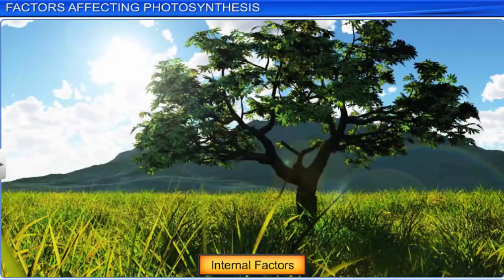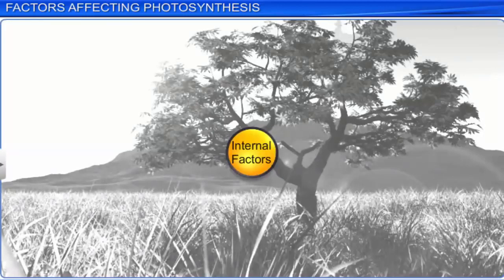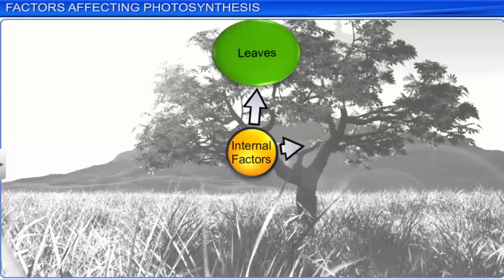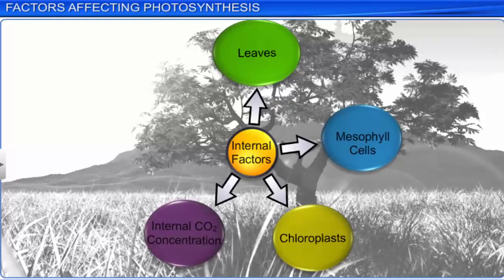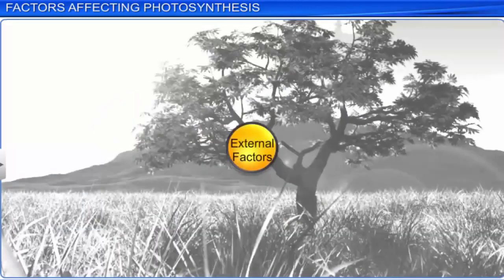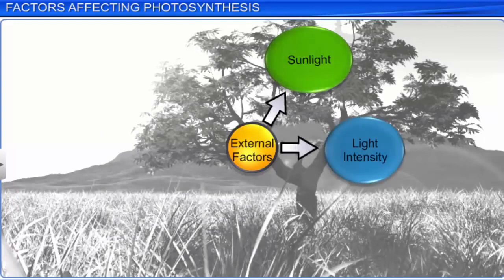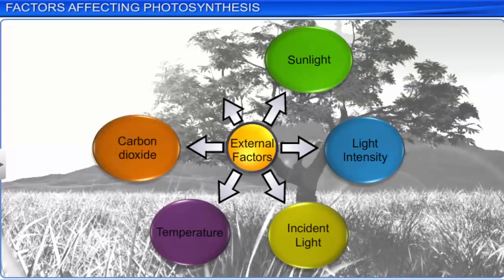Internal factors, also known as plant factors, are determined by the plant's genetic makeup and its growth. Factors such as the number, size, age, and orientation of the leaves, mesophyll cells, chloroplasts, internal CO2 concentration, and the amount of chlorophyll are the internal factors that affect photosynthesis. External factors, on the other hand, include the availability of sunlight, light intensity, incident light, temperature, carbon dioxide concentration, and water.